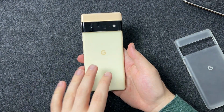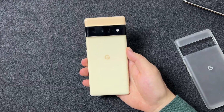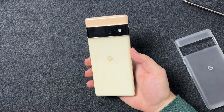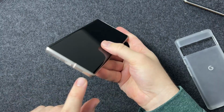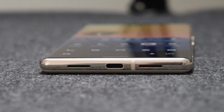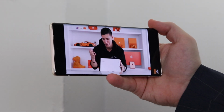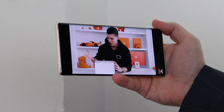It does have wireless charging as well as reverse wireless charging. These are features that we're looking for in a flagship, in a premium flagship device. It's got dual speakers, which sound awesome when watching YouTube videos. I'm always watching videos, so when I say they have awesome speakers, believe me, they have awesome speakers.